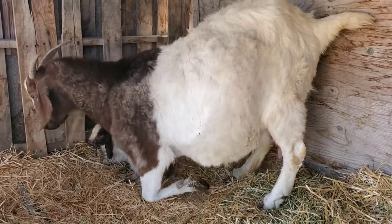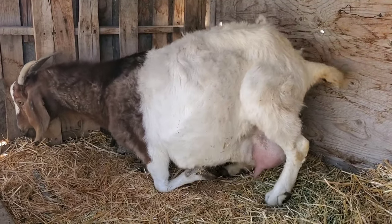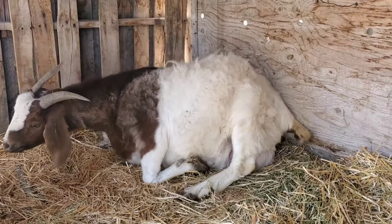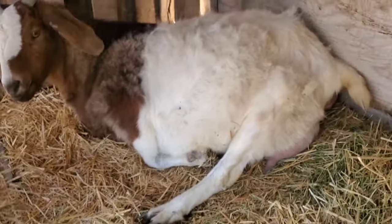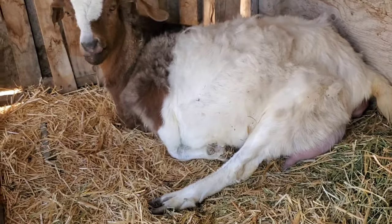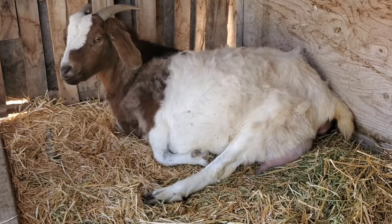So I have a couple timid mamas. Astrid's one. Fiona is the other. And I have to be careful. Alright. She was just barely on one of the legs. And now he's kind of pinned back there, so I'm sure he might not be so happy.